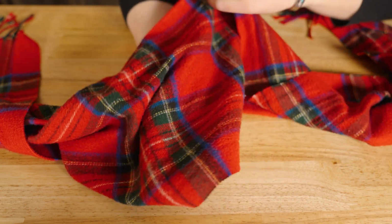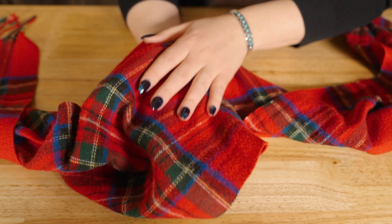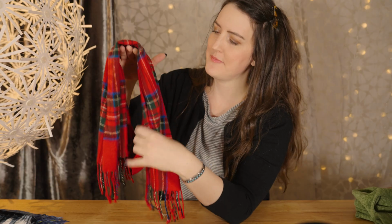Plaid just feels like a warm fabric or a warm design to me. Like, it seems like something you would wear in the winter time. So I think that's nice on a winter scarf.